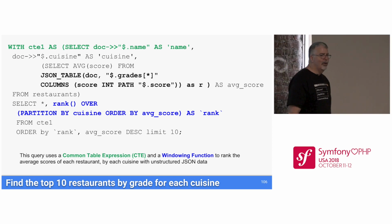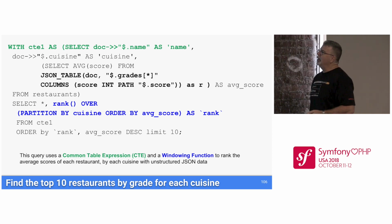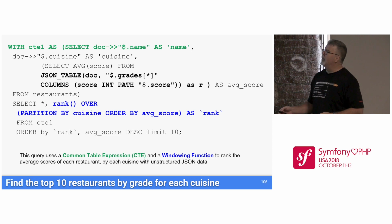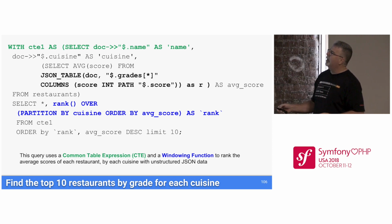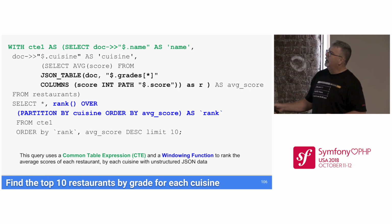Common table expressions let you write subqueries very easily, and they're very easy to understand. In this case, in green, our subquery now selects the name from the document column and calls it name. And we can actually go through and call that. We call that entire thing CTE1. So we can call that kind of like a subroutine to get that.